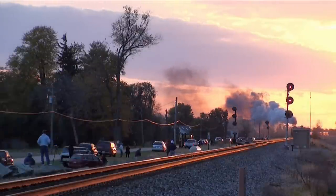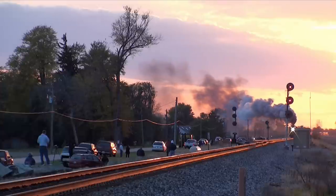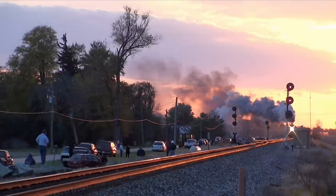At sunset near Huntington, the 765 puts on a dramatic show as onlookers gather to catch this beautiful locomotive in action.